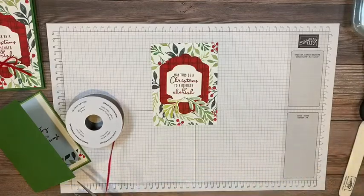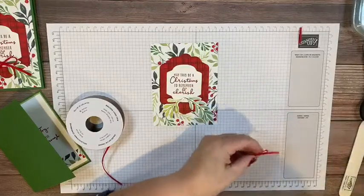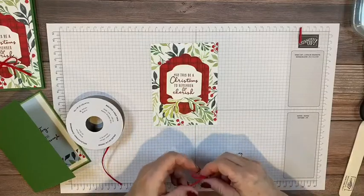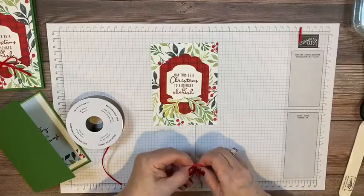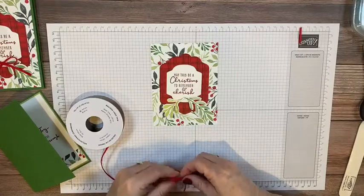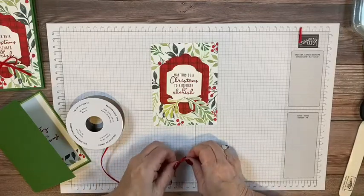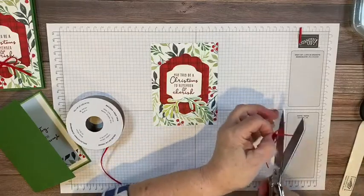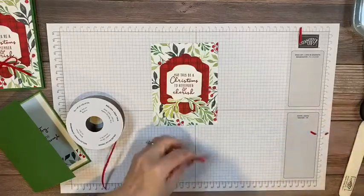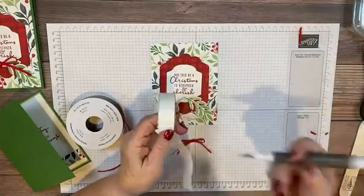I always have a set of what I call my ribbon scissors, left over from my days of quilting. So I'm just going to play with it till I get it just kind of with the right size loops. I still might need to trim off a little more. And then I'm going to use a glue dot. Glue dots are the most wonderful things.